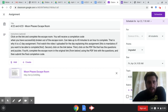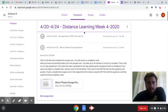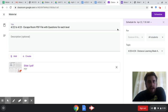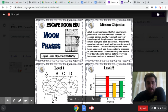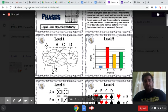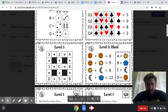Third, click on the PDF file that has the questions and puzzles. You're going to have multiple tabs open. It says escape room PDF file with questions for each level. I'm going to click on that. You're going to want to have this open while you have your other tab open. It has the link, the mission objective, and looks very similar to what you'll see once you start completing your puzzles. Very importantly, you can't do it without this, because it has the questions on it.